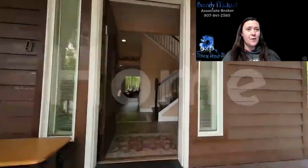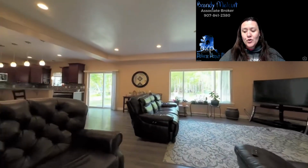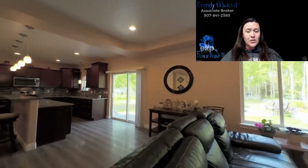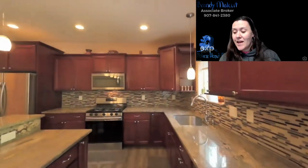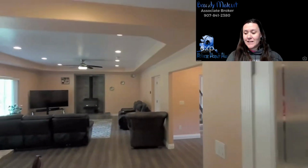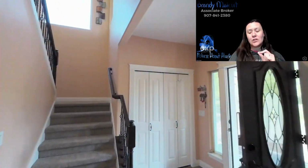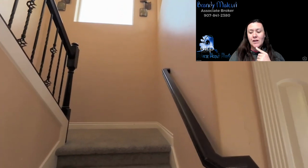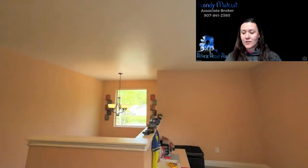So this property that we are getting ready to look at is a 4-bedroom, 3-car garage, approximately 2,581 square feet. It was built in 2016. That's when the foundation was laid. It actually didn't get finished completely right up front. They took their time, and so that's why you will see some features in here that are a little younger than 2016. Also, three bathrooms. So you have 2 full bathrooms and then a half bath downstairs.